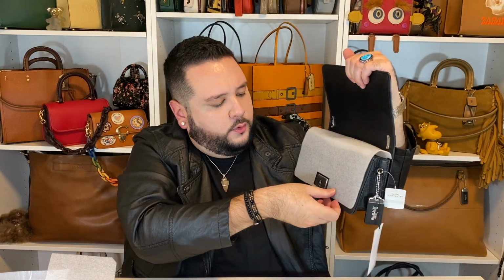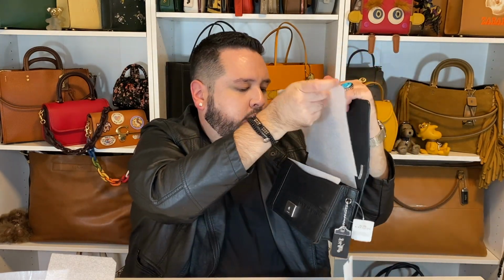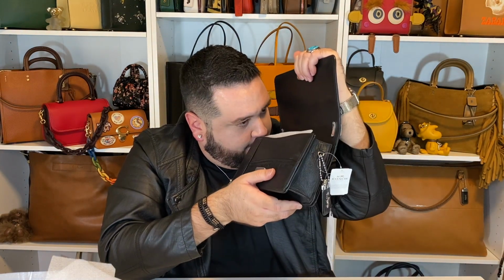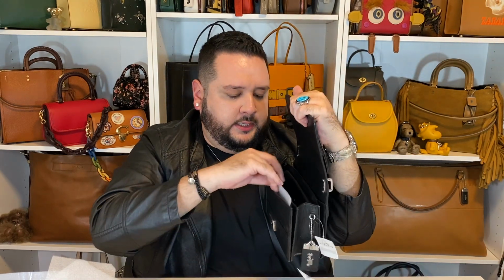Okay, so we have some more wrapping here. Let's take this off. We have our dust bag in here. No special branding or anything on it. Silica packets. You guys, this smells so good. I wish you could smell this. It smells like you walk into a leather store, a shoe store, a handbag store, and all you smell is just delicious leather. So it is, let's see, the same setup as all your other Bandits.